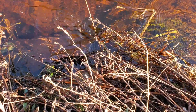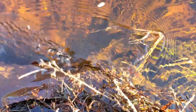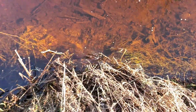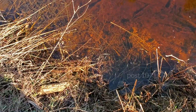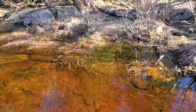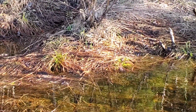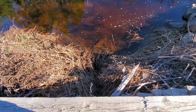Not really any more whirlpool. That part of the fun is over. It's almost gulping air. Almost. You can see on the edge. No, actually over there is a better example. See the wet grass versus the dry. Probably 5 inches so far. Well, I killed the beaver dam whirlpool.